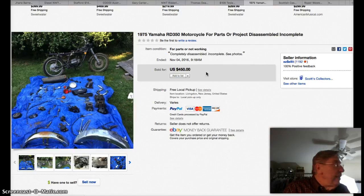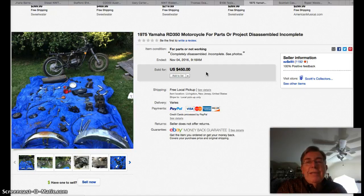We got $350 for it. But here's the cool part. When the guy came to buy it, I had a 1966 Mustang kind of rotting away in the driveway, and he bought that too. He paid $1,500 for the Mustang.